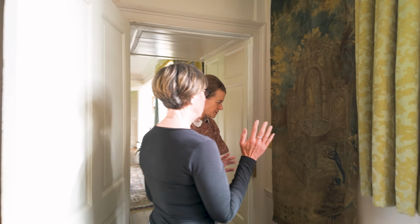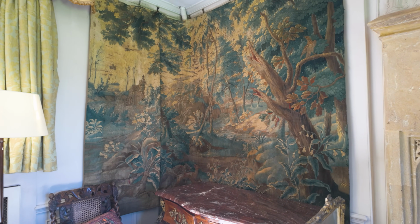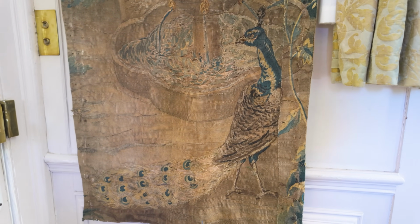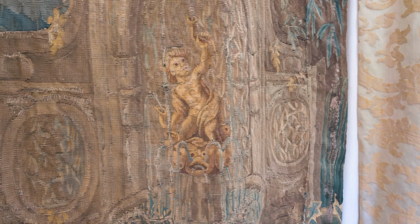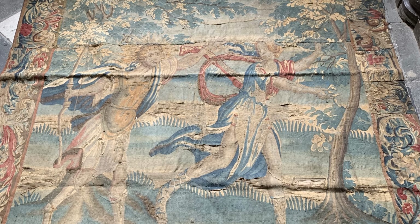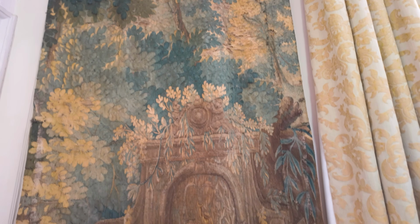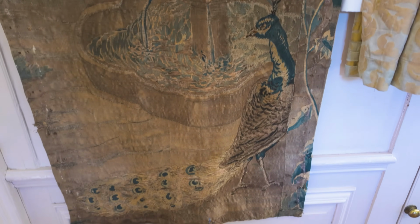It's obviously a classical scene. It's not the same as these verdures. You've got this classical fountain, this lovely peacock, and then what I think is Cupid riding the dolphin. Is that what you think it is? Yeah, I do think so too. I think you're absolutely right. I don't know whether it's the same tapestry as Helios, or if maybe there was a set, and there are just these fragments left now. I'm not sure, but this is definitely not part of these ones, or the one in the dining room.